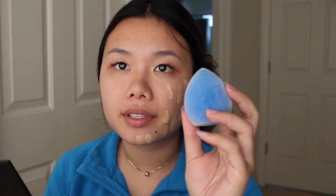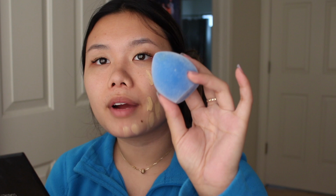Now that that's applied, I'm going to use the round, I think. Yeah, I'm going to use the round edge to kind of blend it out. Press it into my skin.